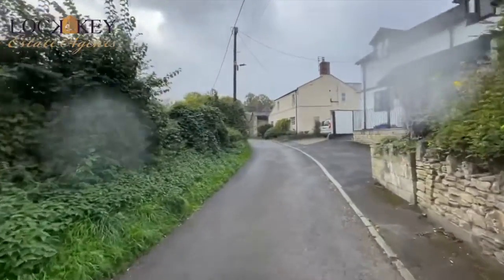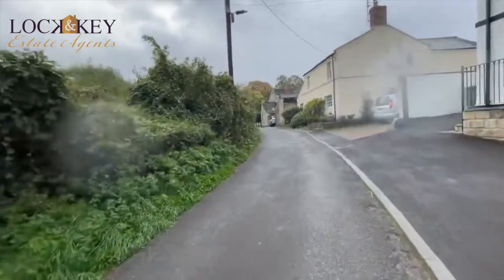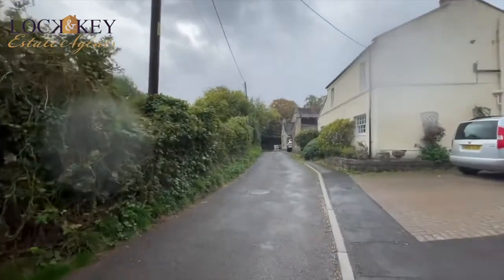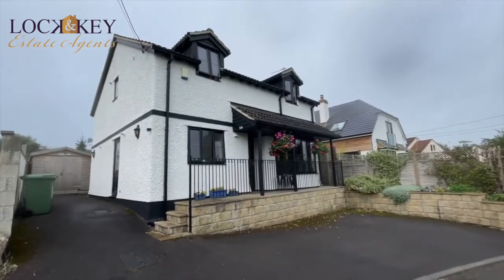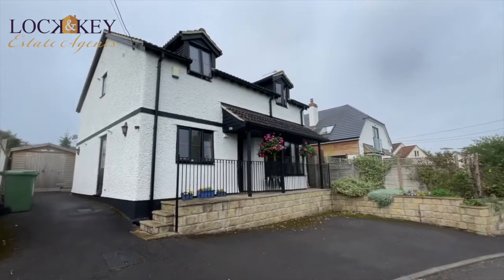I'm just going to walk further up, and then we'll show you where the road will come in, where that van has just gone by there. So you come in off the road, come into here, and then this is the property that we're going to show you today. So what we're going to do, we're just going to go through that door and take a decent look around.